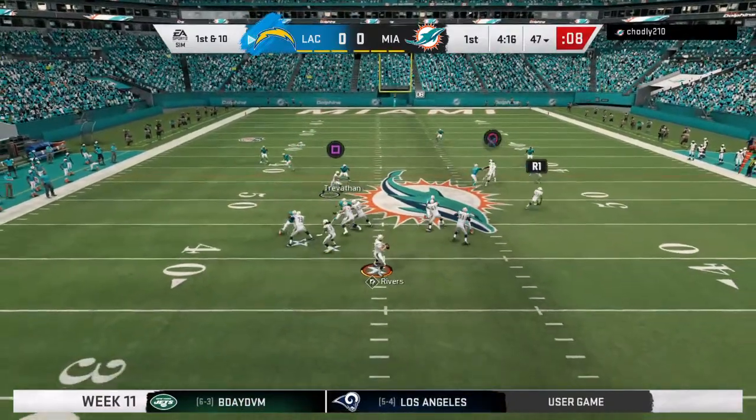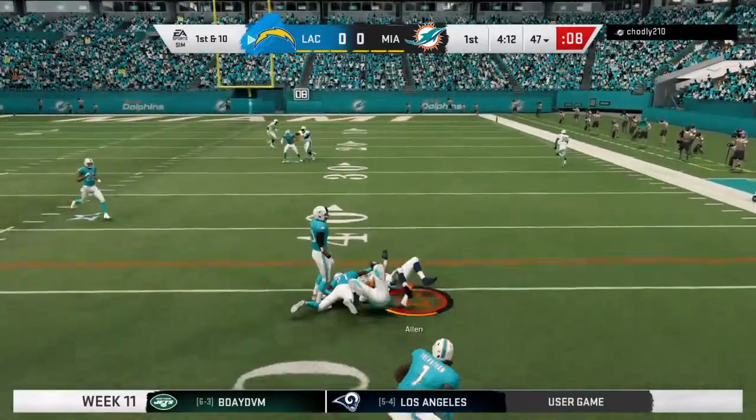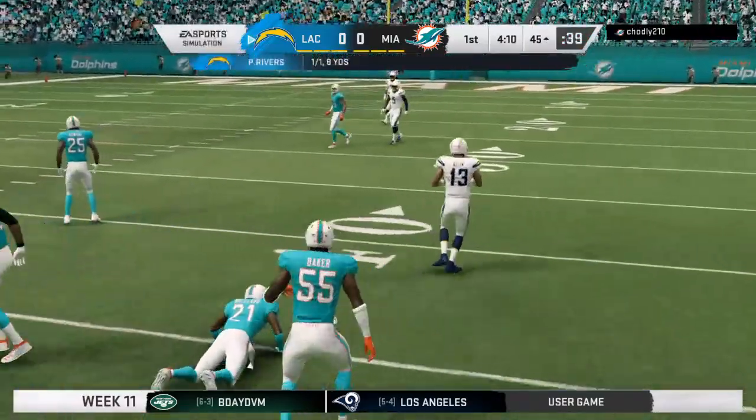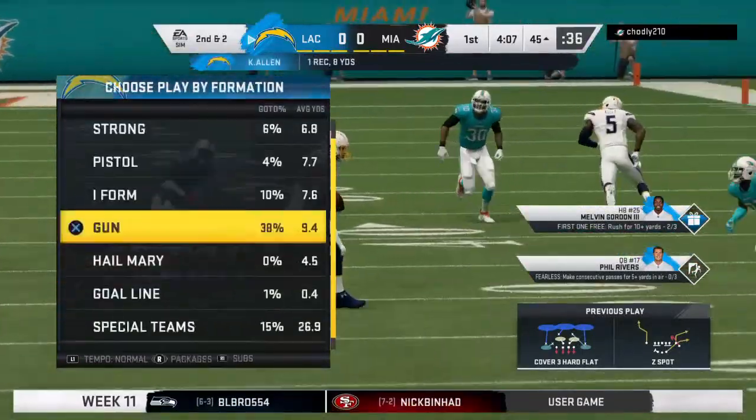Ready. First down, Rivers. Allen's got it complete. And that'll be good for 8 yards to the 45. They've got good playmakers on the offensive side of the ball.